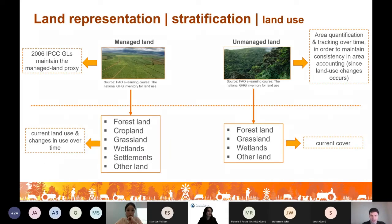The first one is the separation between managed land and unmanaged land. Managed land, of course, is the land where we have human interventions and practices, whereas unmanaged land is the land where we don't have such human intervention practices occurring. For the managed land, the 2006 IPCC guidelines retained the managed land proxy, meaning that all emissions and removals from managed land should be included in our GHG inventory, whereas such emissions and removals occurring on unmanaged land don't have to be reported. However, we have to track the unmanaged land in order to keep consistency of our GHG inventory and, of course, to capture any changes from and to unmanaged land.